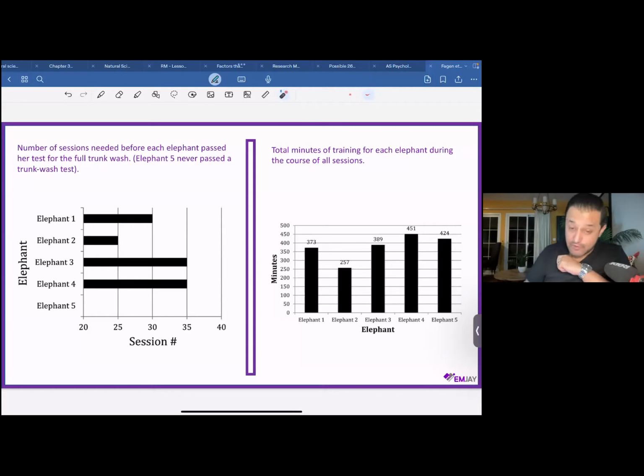So yeah, the graph on the left side first, what does this say? The number of sessions needed before each elephant passed her test for the full trunk wash. These are the number of sessions, and this is about the elephants. Elephant two, if you remember, took the shortest amount of time, 25 sessions, 30 sessions for elephant one, and 35 sessions each for elephant 3 and elephant 4. Moving on towards the graph on the right side of the screen now, the total minutes of training for each elephant during the course of all sessions.